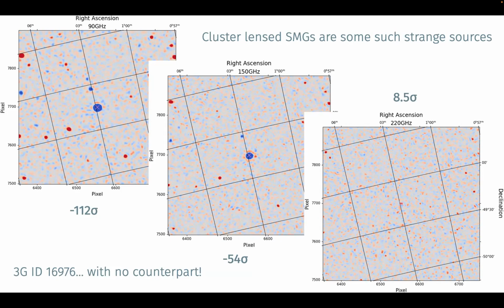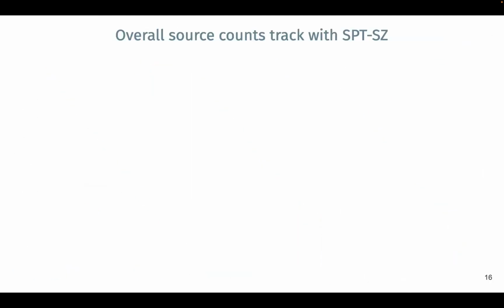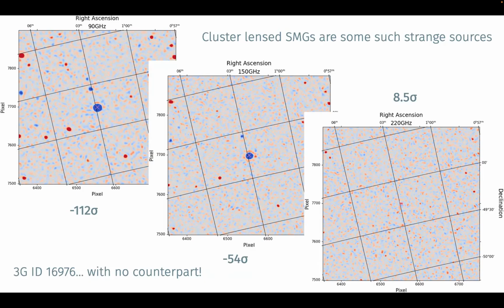So this is not so dim. And here is the decrement, like, huge in 90 and 150. So this is the beginning of treasure hunting and seeing where we're going to go with this. Yeah. Is that a known SPT cluster? I didn't look, actually. I guess I kind of assumed it was so massive that it's got to be. It must be, given that.